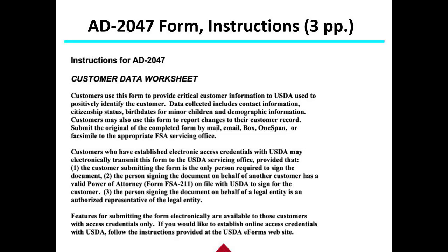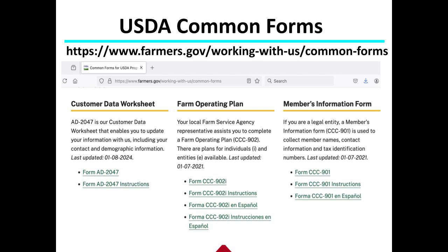Regarding this Form 2 for your customer data, there's actually, I think, 3 pages of instructions, so just to show it's not real easy. It just goes through all the details in terms of each box there, and different scenarios in terms of who you might be filling in for as well. I put this sheet up here.